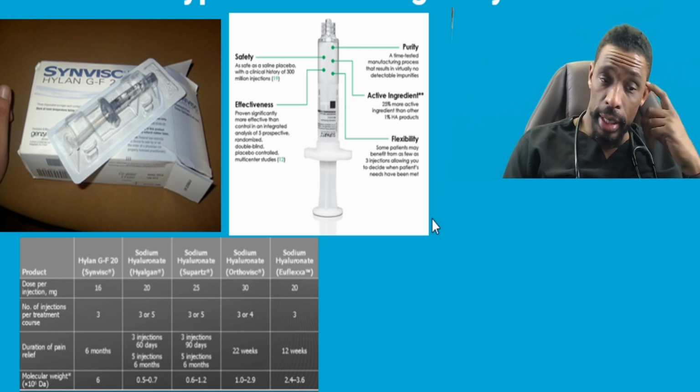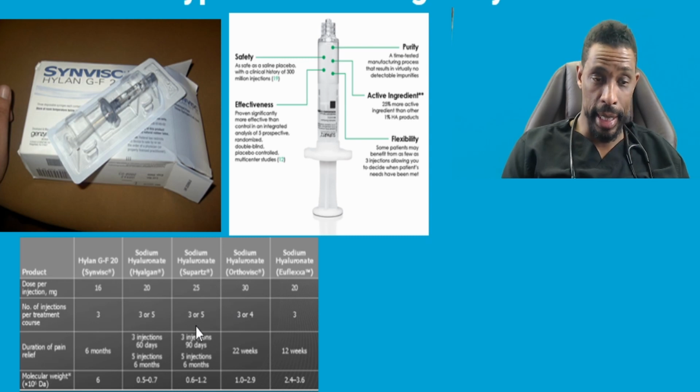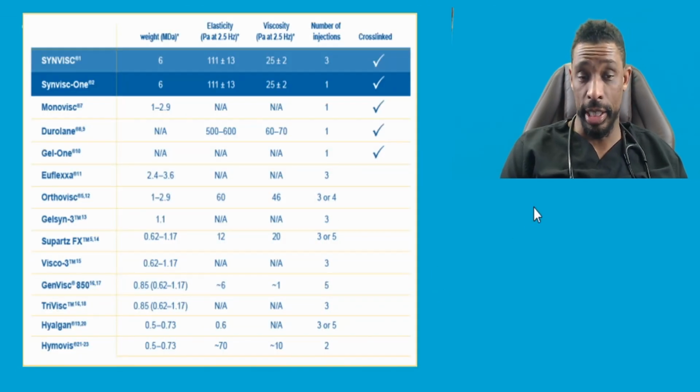So knee gel is numerous in nature. They have a number of different products, which we're going to talk about in just a second. But basically, there are differences according to the number of injections that are done, as well as the duration of action and how long it will last. Sometimes it's only about 3 months or so. Sometimes it can last as long as 6 months, if not longer. And the variances in molecular weights are one of the ways in which it distinguishes itself.